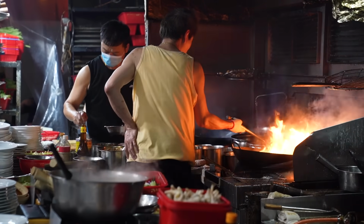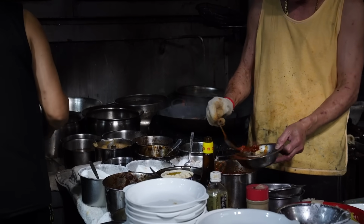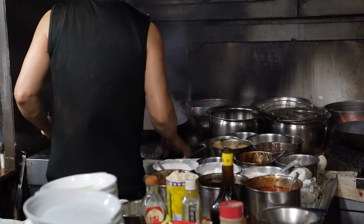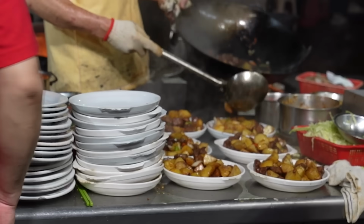Eating at a Dai Pai is a quintessential Hong Kong food experience, but these open-air stalls are slowly disappearing, with just over 20 of them left. Here, you get to experience dishes that are packed with wok hei, which is a distinctive smoky charred flavour in your food. We're next, we're next, we're next. And it's us.